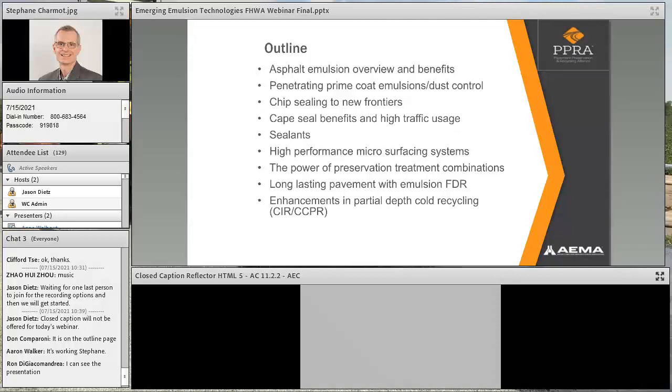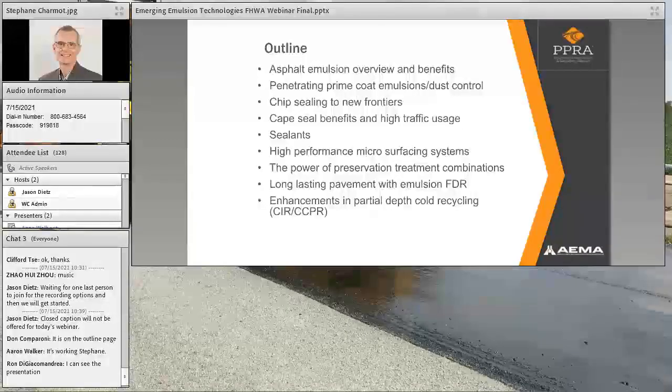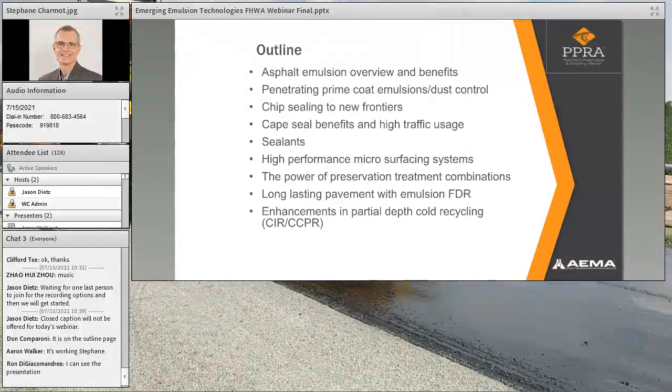I'd love to talk to you about sealants, as some new developments have happened in this area. One of the techniques that has some history but has also been improved in recent years is microsurfacing, so I would like to talk about high-performance microsurfacing. I would also like to discuss the benefit of sometimes combining preservation treatments. And then, of course, one area of real interest and value related to emulsion application is structural enhancement of pavement. So we'll talk about emulsion FDR, cold in-place recycling, and cold central plant recycling.